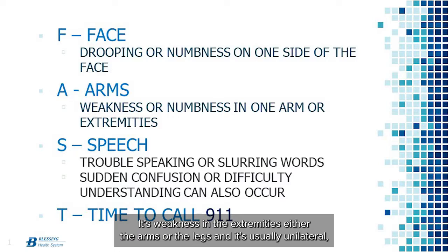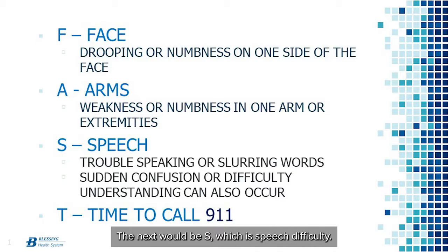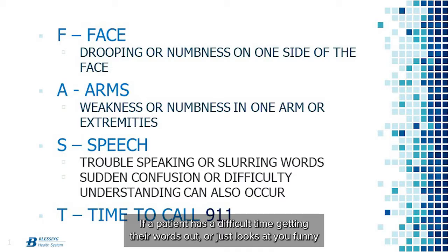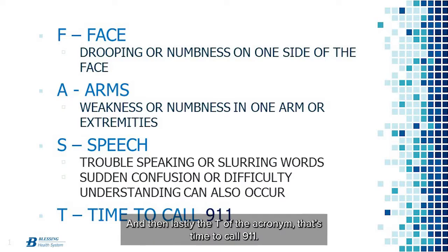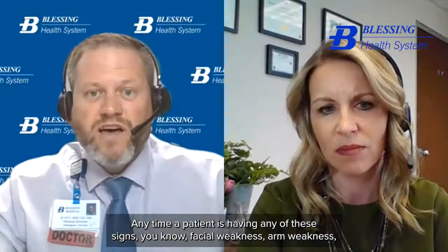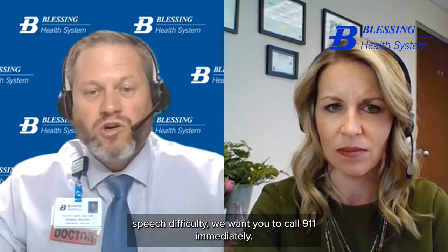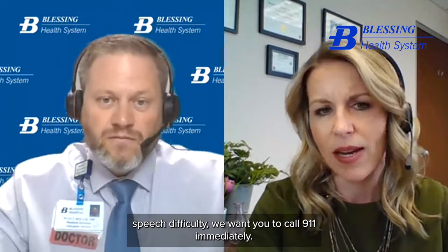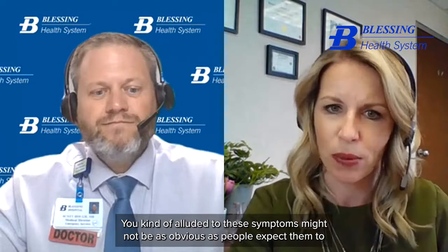It's weakness in an extremity, either the arms or the legs, and it's usually unilateral, or it could be right arm and left leg. The next would be S, which is speech difficulty. If the patient has a difficult time getting their words out or just looks at you funny when you're asking them a question but doesn't answer, that could be a speech difficulty, which could be a sign of a stroke. And then lastly, the T of the acronym, that's time to call 911. Anytime a patient is having any of these signs, facial weakness, arm weakness, speech difficulty, we want you to call 911 immediately.